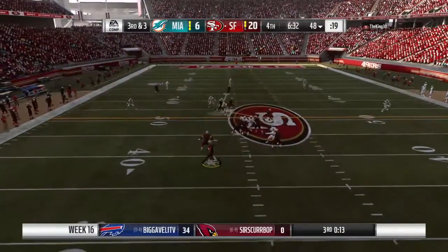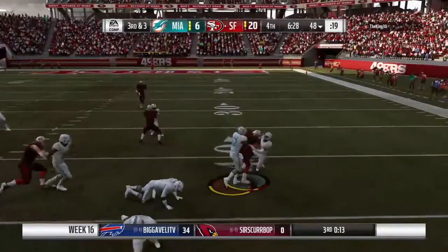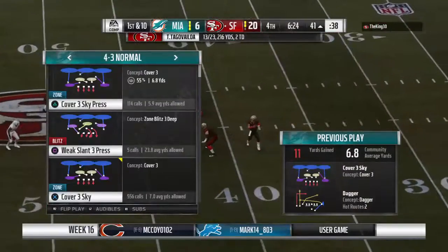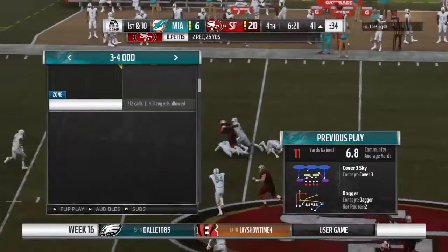Back to throw. Open man is Pettis. It's complete. And they're well past midfield, just a yard or 2 shy of the 40. A gain of 11 and a first down.